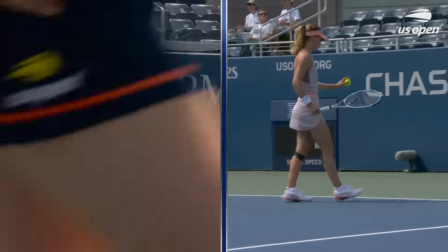And unlike Badosa, Golubic has never won a WTA event on hard courts, but she has got to a runner-up position, achieved that in Monterrey and Lyon, as well as Linz. So she's got close, has Golubic.